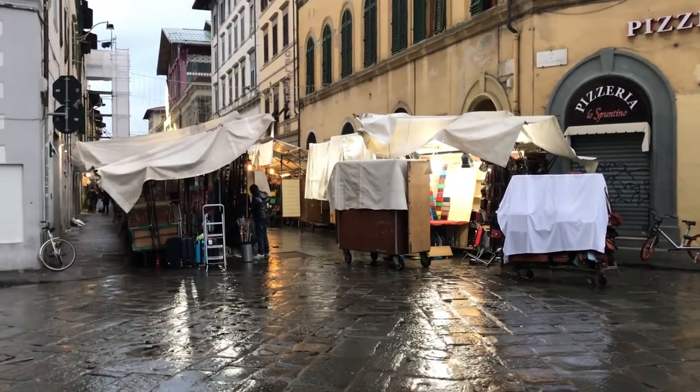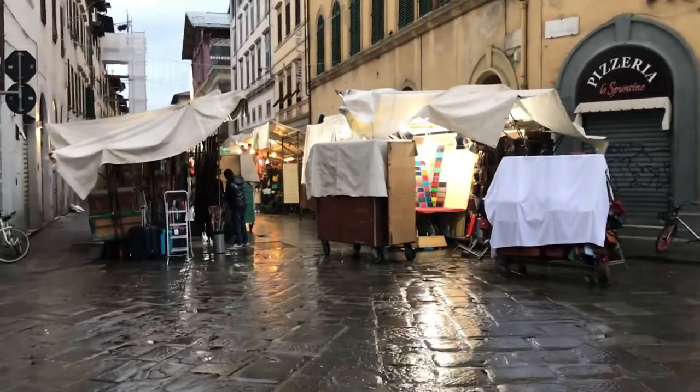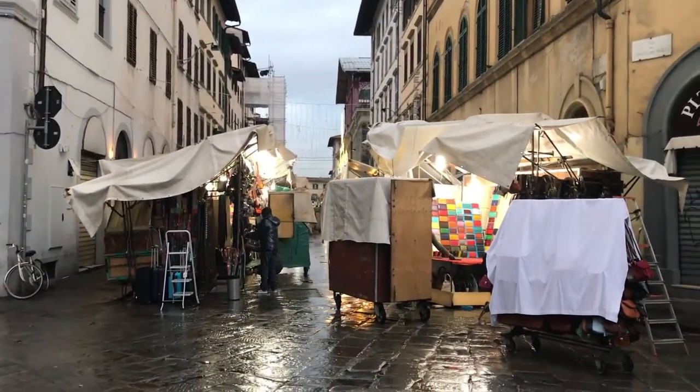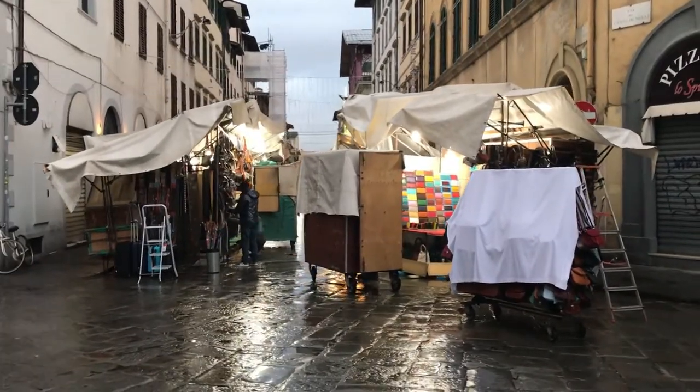And as I showed you last night, guys, the street was empty with these guys. Now, as far as the eye can see, they've set up for the day. If you want leather, go there though.